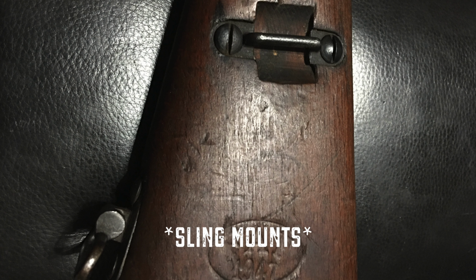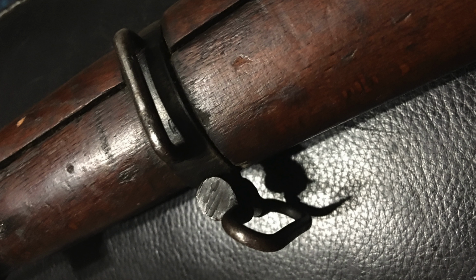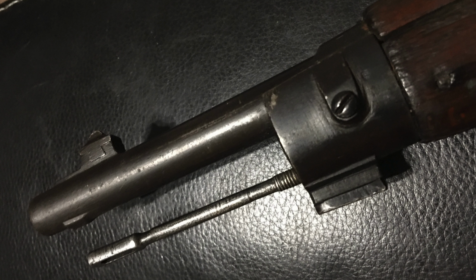There are 2 sling swivels in the rear and 2 sling swivels in the front. There is the upgraded bayonet lug to the newer style bayonet. You'll see the cleaning rod and the front sight post. Once I clean this up and take it apart, I'll see if there's anything that's damaged in the internals, but it shouldn't really be a problem.